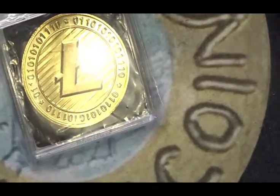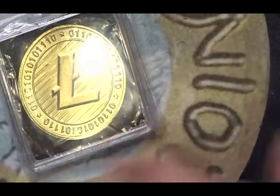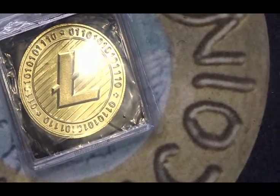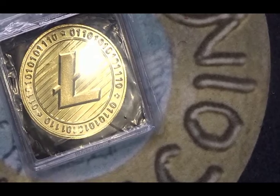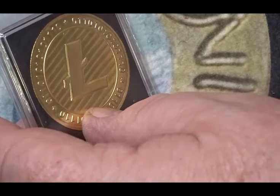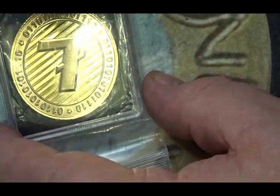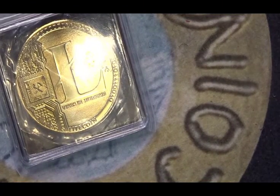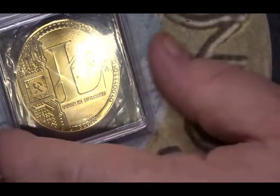This second one is another medallion. It's got 1s and 0s around the outer ring, which are bits. If you're into computing, you'd know that. I think that's supposed to be either an L or a 7. I'm not too sure whether the coin's supposed to be that way up and it's a 7. It is a Bitcoin, but it's with the letter L, which I don't quite understand. It's not one that I would recognise automatically as a Bitcoin.